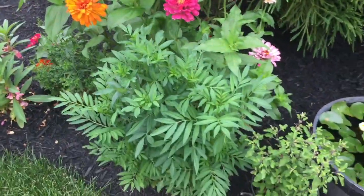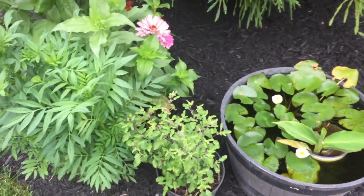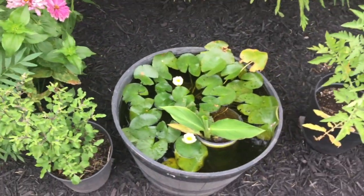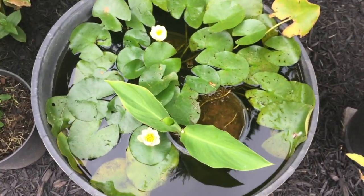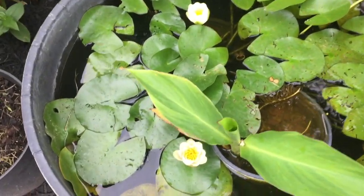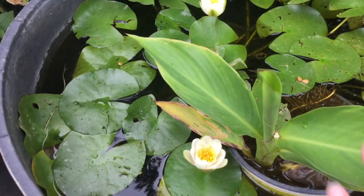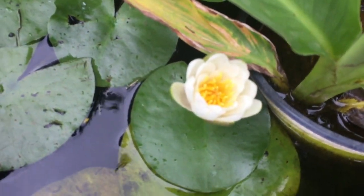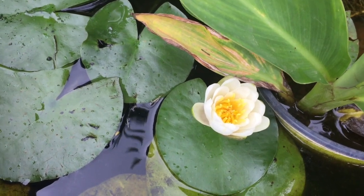Zinnias. As you can see, there's a marigold. I don't know what color that is. This is an Indian holy basil, tulsi, and my water garden. Can you see 2 lilies out here? Let me do a close up, and that is a canna. See that? That's a very pretty flower.